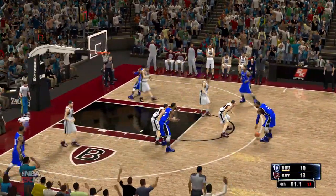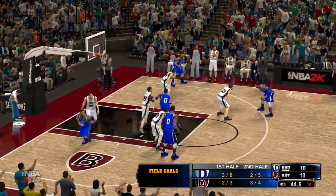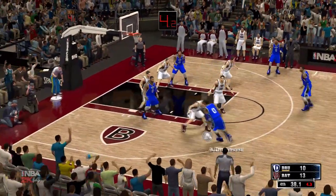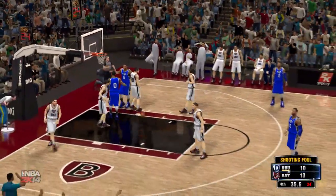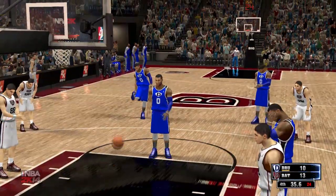Now here's Drummond. Now Drummond. Shot clock at 6. Drummond in the post, defended by Batum. So he gets the whistle. Contact on the way up, and 2 shots coming up. Nice work to get inside and draw the foul.